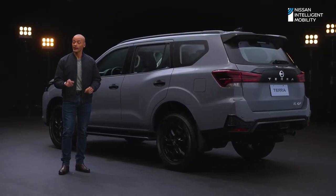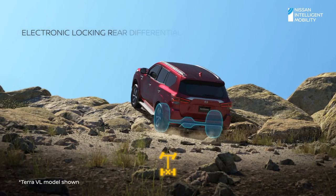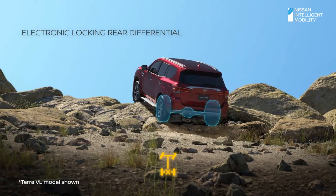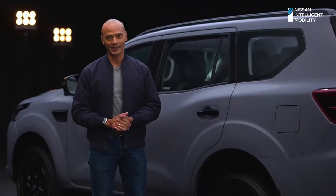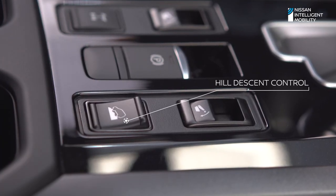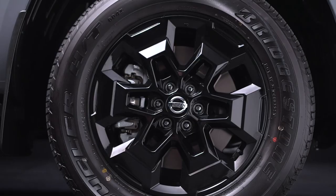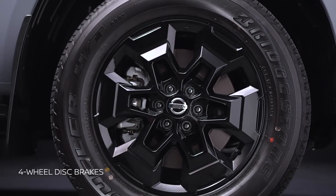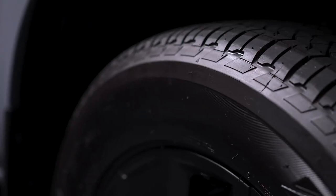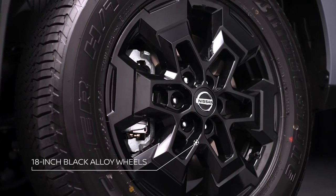Drive on uneven terrain and muddy conditions easily with the new Terra Sport's electronic locking rear differential. Navigate up and down steep slopes without any problem using Hill Start Assist and Hill Descent Control. For better braking performance, you can rely on the new Terra Sport's 4-wheel disc brakes. High-performance tires are complemented by the stylish but tough 18-inch black alloy wheels.